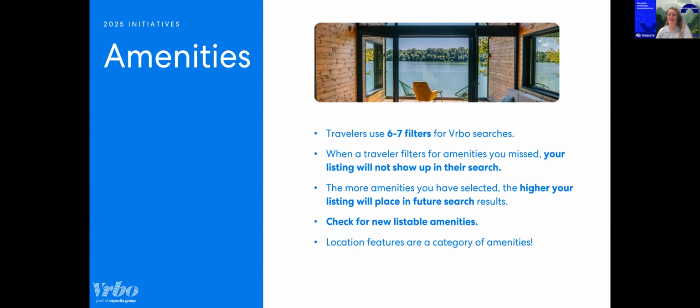So go in there. We do on occasion add more amenity offerings. Like this last year, we added electric vehicle chargers, EV chargers. And so it is good to habitually, maybe like once a year or once a quarter, go in there and just ensure that all of your listings have as many of the offerings ticked off as possible.